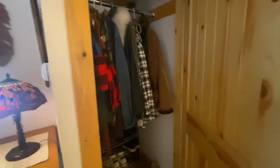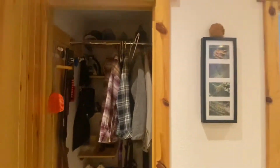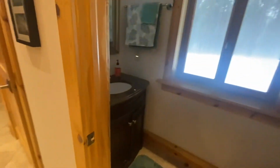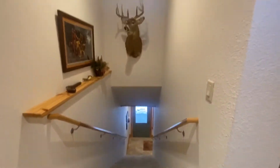A lot of closet space, a little desk, more closet space, and a half bath. And the stairs to the basement.